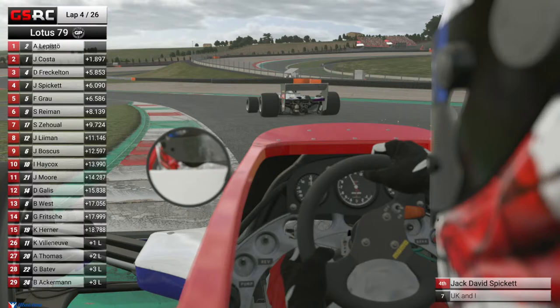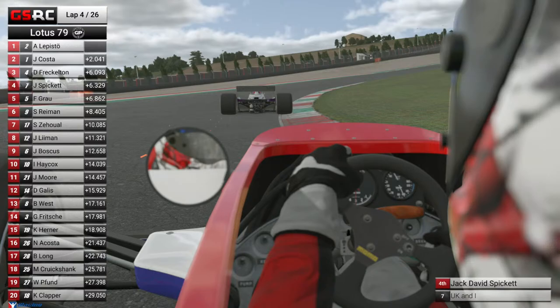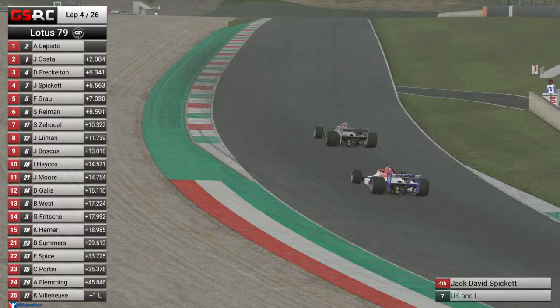Farron Grau is also in behind them, not that far back. They go side by side. He could easily catch up to the pair of them. The UK and I driver is going to just stick behind, at least for now, as they come over the crest down into Scarperia.